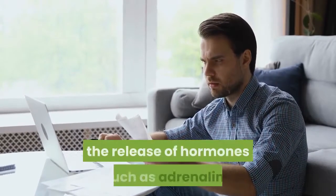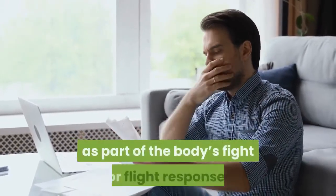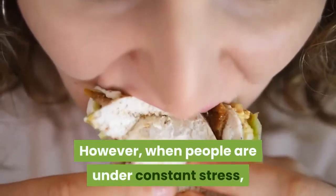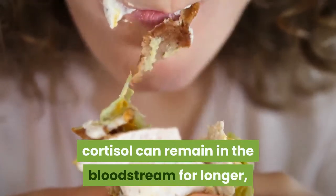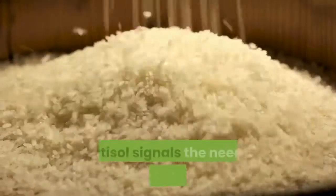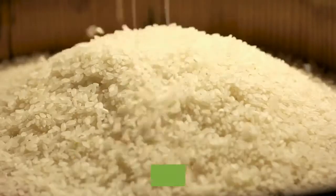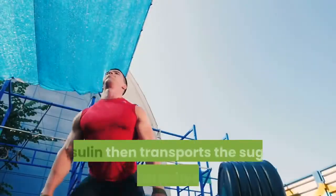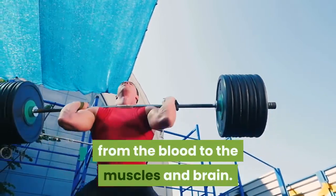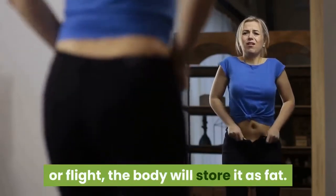Stress triggers the release of hormones such as adrenaline and cortisol, which initially decrease the appetite as part of the body's fight or flight response. However, when people are under constant stress, cortisol can remain in the bloodstream for longer, which will increase their appetite and potentially lead to them eating more. Cortisol signals the need to replenish the body's nutritional stores from the preferred source of fuel, which is carbohydrate. Insulin then transports the sugar from carbohydrates from the blood to the muscles and brain. If the individual does not use this sugar in fight or flight, the body will store it as fat.